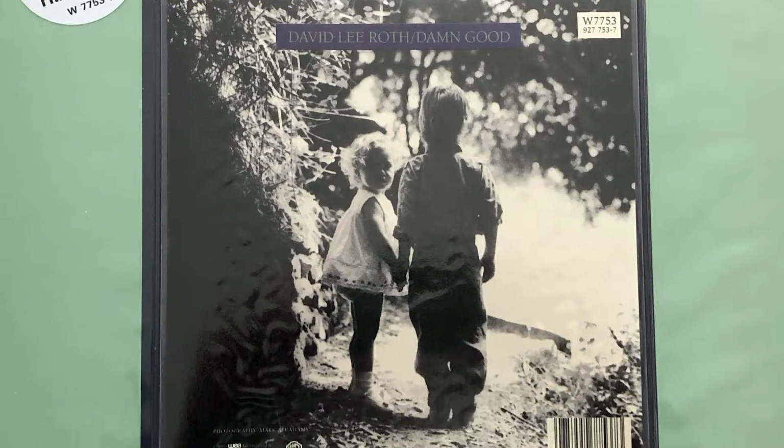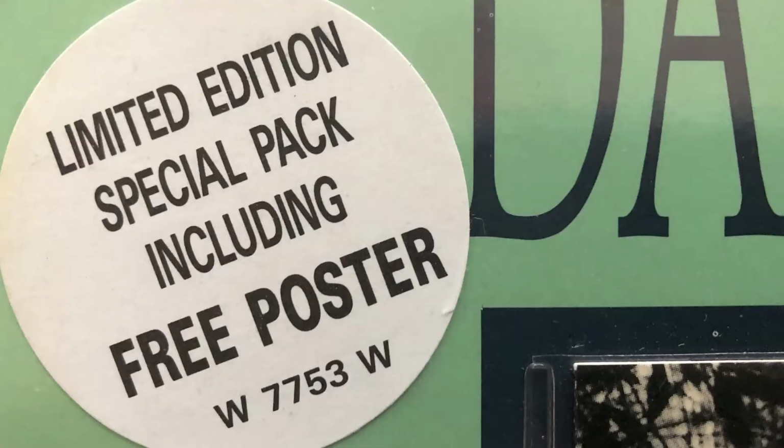Speaking of posters, also from 1988, also from Skyscraper. It looks like it's a 12-inch, but it's not. It's actually got the 7-inch of Damn Good in here, but it's in a 12-inch sleeve because, just like Just Like Paradise, it comes with a poster. And again, I think it's just a poster of Dave, just him posing or whatever.